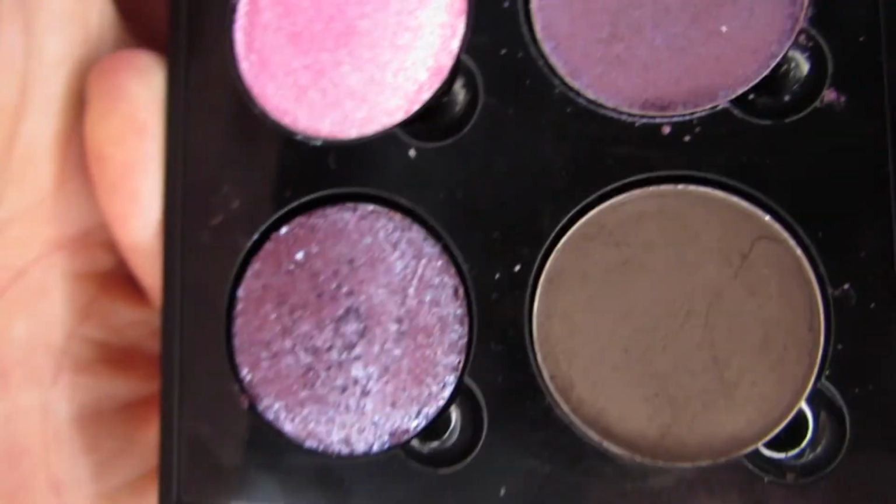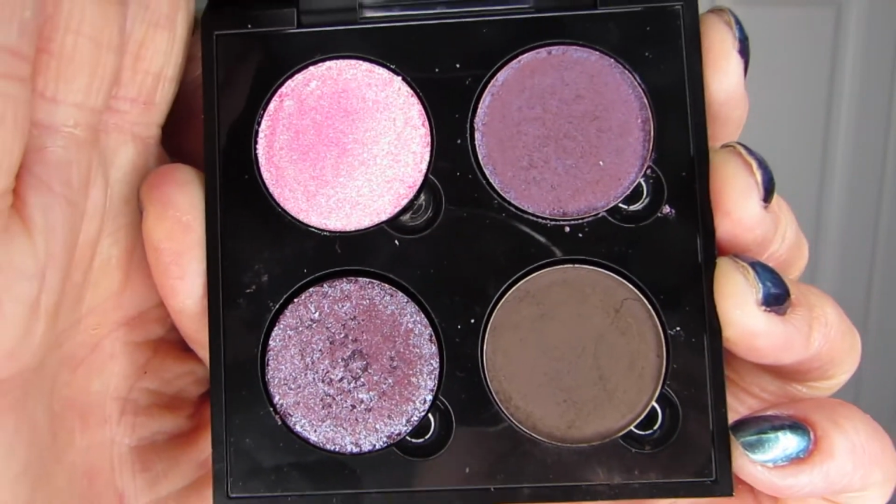Okay, here is the look. I am really, really happy with how it turned out. I picked a very nice quad for the month of July for sure. Really, really pleased with these 4 colors.